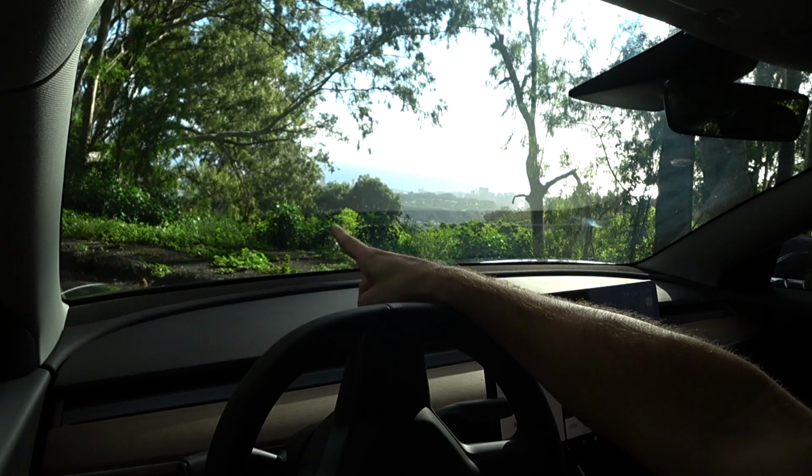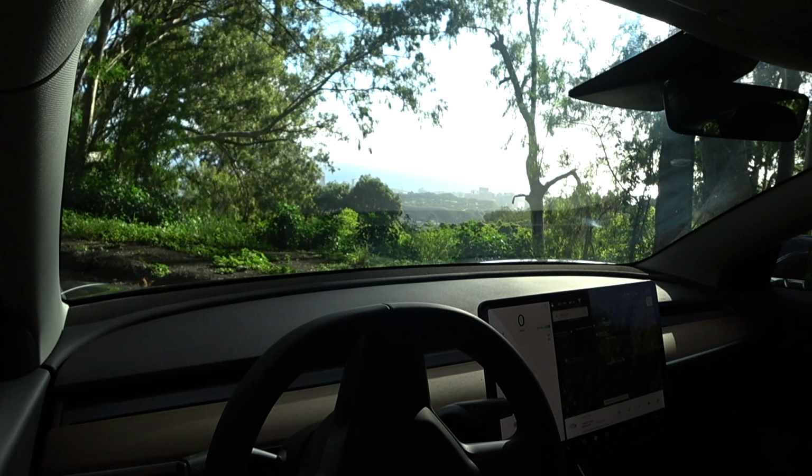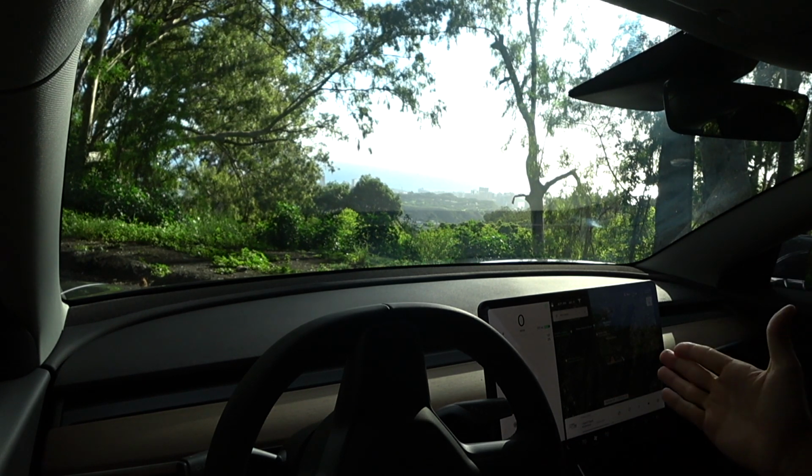I think you would get used to it just glancing over here, but I think they should have an option for a heads-up display or something that just illustrates how fast you're going. I think that's a simple ask, and I don't see why you should have to jump up to the $75,000 Model S to get that feature.